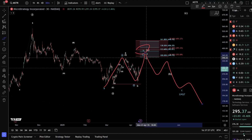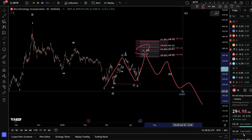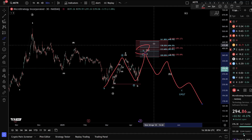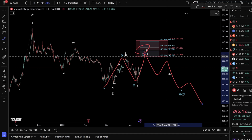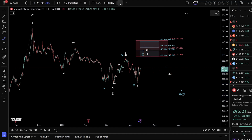It depends a little bit on how high the B wave goes. So I cannot give you a target for the C wave because I don't know yet where the B wave will end. There is a target zone starting at $349, but it ends at $446. So this is an area of, let's say, interest. That's where the C wave ideally should top. It should reach it. And especially as long as the last swing low is holding at $262, it seems likely that we will get there.